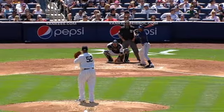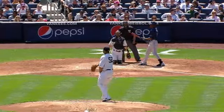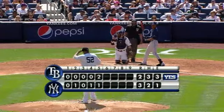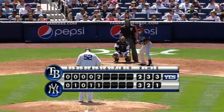B.J. Upton leads off against C.C. Sabathia, who again has a lead, and the pitch outside 1-0. Rays about hit the Yankees. The Yankees, their 3 runs, 2 of them unearned.